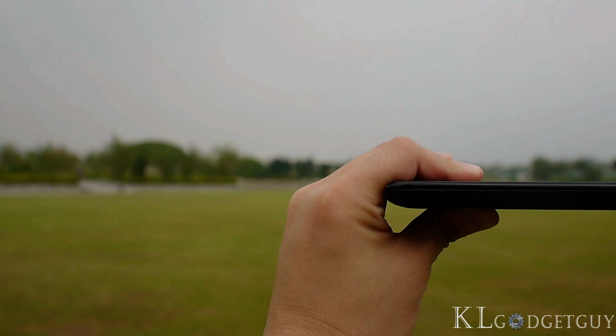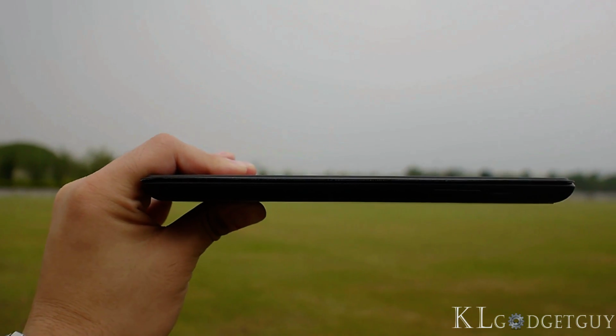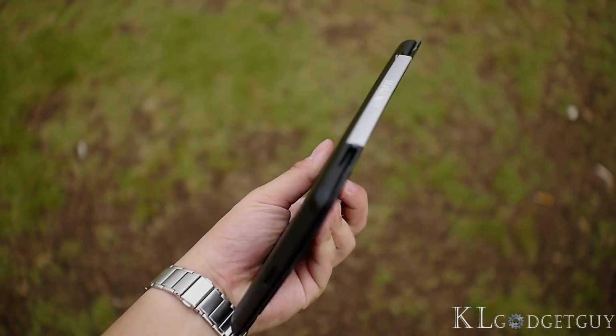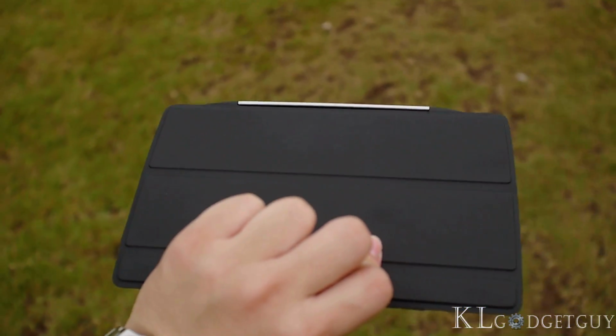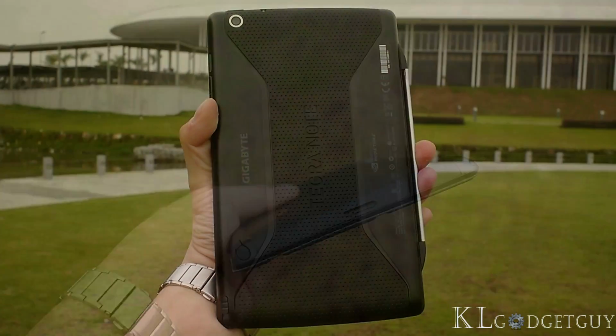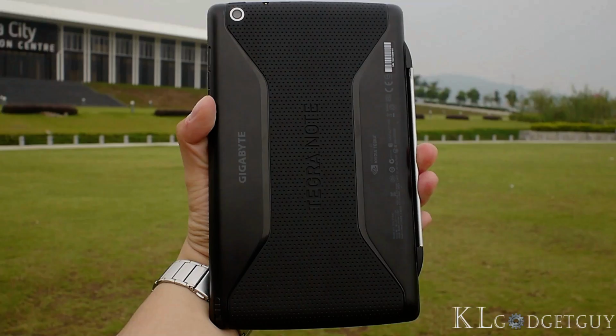At 320 grams and a thickness of 9.4mm, the Tegra Note 7 is quite heavy for a 7-incher. However, the weight makes it feel solid and reliable. Even if we don't tell you much about it, the textured design on the back can easily be identified as a tablet meant for gaming.